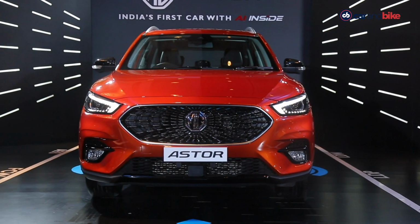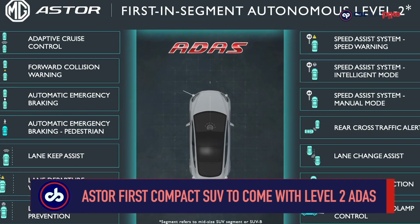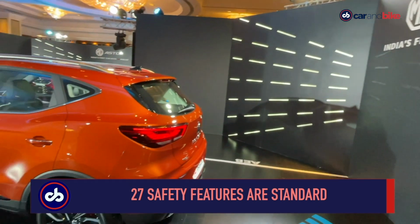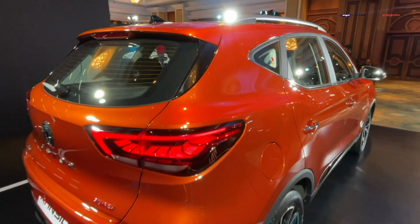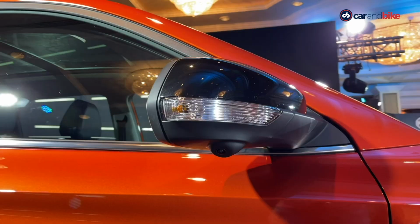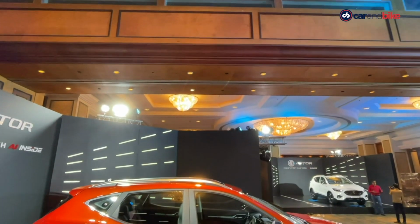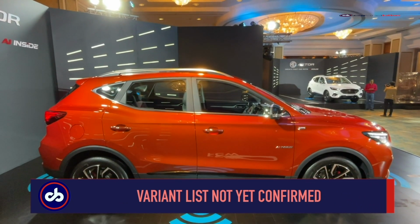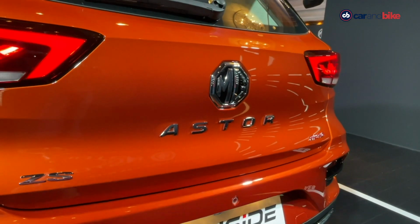The MG Astor will be the brand's first model to feature level 2 autonomous technology along with a bunch of functions under the advanced driver assistance systems. This brings features like automatic emergency braking, lane keep assist, rear drive assist, rear cross traffic alert and blind spot detection. And that's big for this segment. In fact, MG says that 27 features are standard on the car. We still don't know the variant-wise feature list, but MG confirmed that 4 airbags will be standard on the base variant. And that puts a smile on our face. But let's move on to the powertrain now.